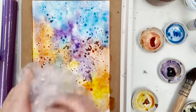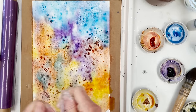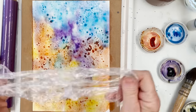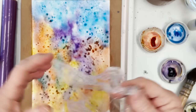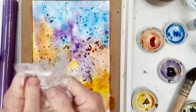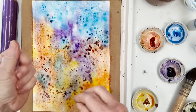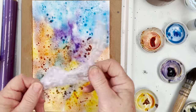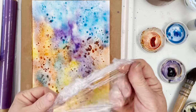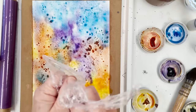So I have a piece of saran wrap. Scrunch that up nicely. I discovered a while ago that cling film works far better as a texturizer if you screw it up first.